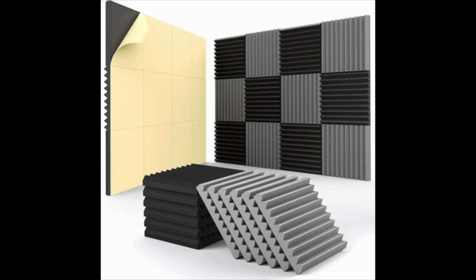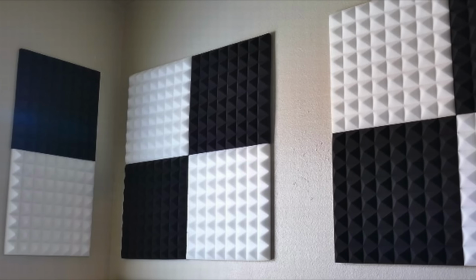Some of the mistakes to avoid while doing this: don't skip sealing the MLV seams. Even a small gap leaks sound. And don't use thin half-inch drywall. Always go with 5/8 of an inch. And don't try to substitute acoustic foam. It's not a noise blocking product.